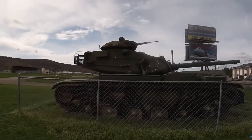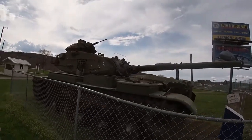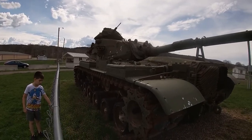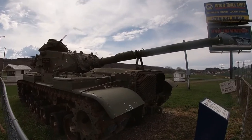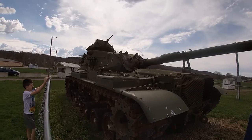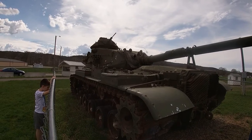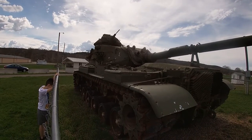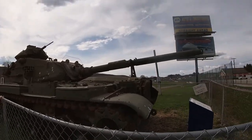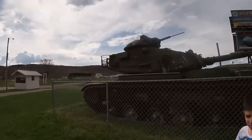Check this out, Eric. What's this? Wow. This is an M60A3 battle tank. It was used back in 1960 to 1987. Let's walk to the front of it, or actually, let's walk around it real quick.